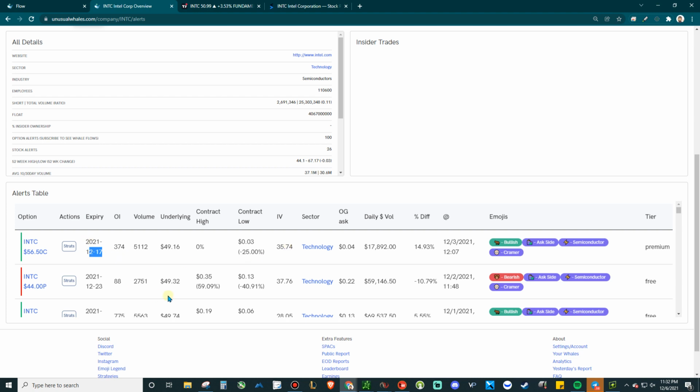Buying for 2 weeks out on Intel, we just saw how long it takes for Intel to move. So someone's expecting 15% or 7 points because they bought it when it was 49. They're expecting 7.5 points at least. They're buying the 5650s, not so that it goes to 5650, but because they think it has a chance to go farther than 5650. So they're expecting a bigger move than what it shows, but that's only 2 weeks.